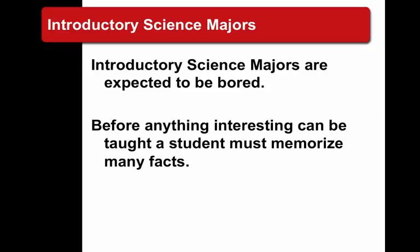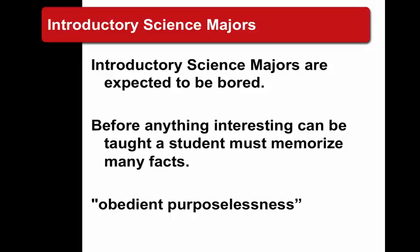Perry called this, a term I love, obedient purposelessness, in which they would learn exactly what they needed to get on to the next level, but not go beyond what they needed to learn. And he called this an enormous amount of wasted effort in education, where all they could do is whatever the minimum required to get on to the next level.